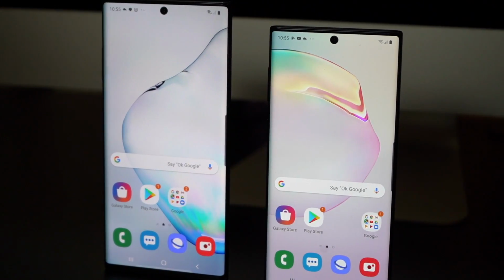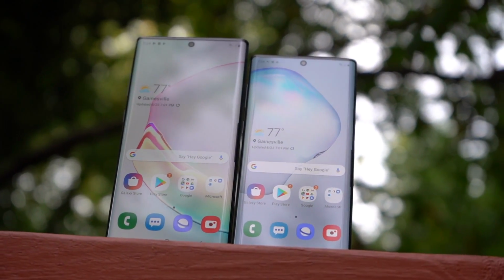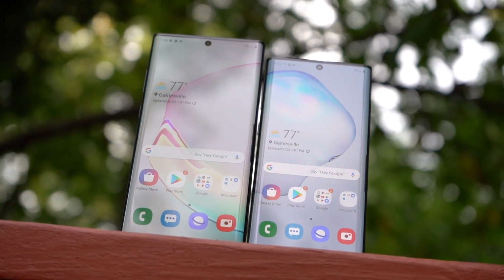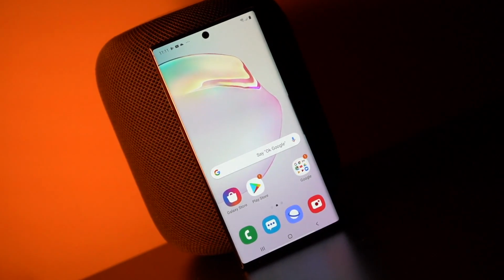And lastly, the Note 10 Plus has a setting in which your screen resolution can get extremely sharp and crisp, dubbed Quad HD Plus, versus the Full HD Plus resolution on the standard Note 10, and features a pixel density of 498 and 401 ppi respectively. Now that we discussed that, we can get started.